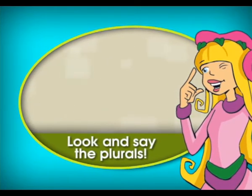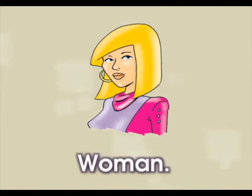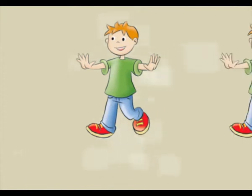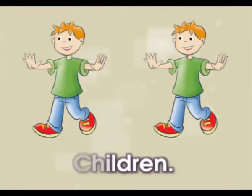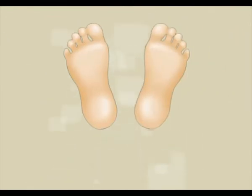Look and say the plurals. Man, men. Woman, women. Child, children. Tooth, teeth. Foot, feet.